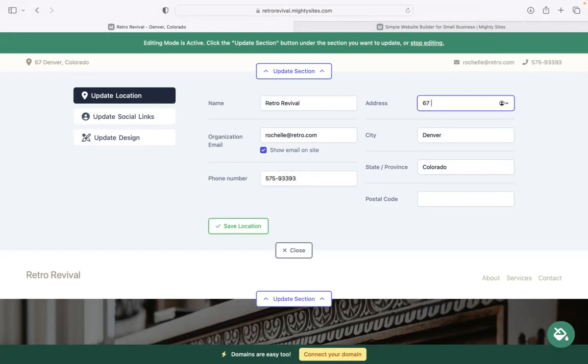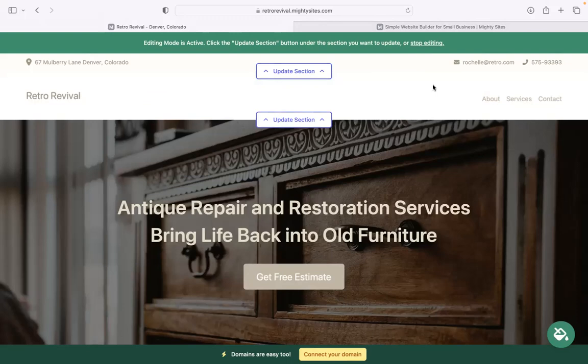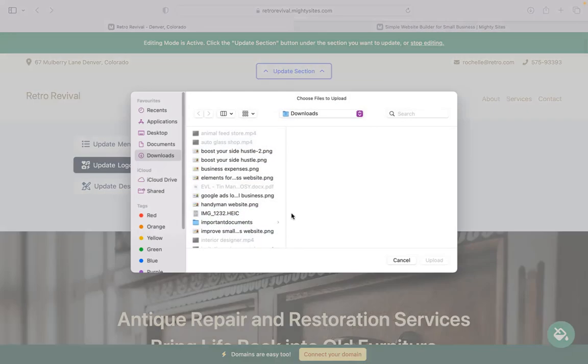And physical location, maybe you are mobile service, but if not, pop in your address here. And when your website's live, your customers can actually click on that address and be taken directly to Google Maps for directions. Underneath, update social links, put in the various social media platforms your business is active on. The icons will be displayed for each social channel at the top as well as at the bottom of your website. Head on over to the next section.